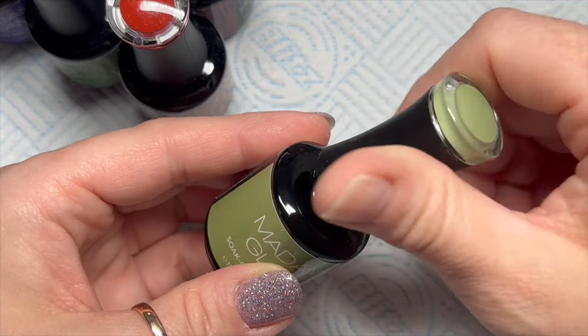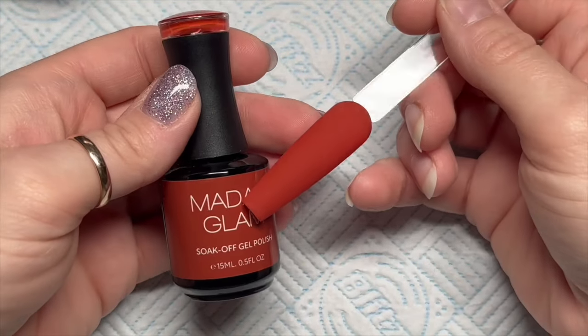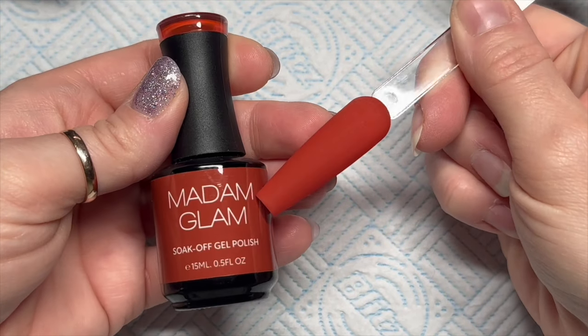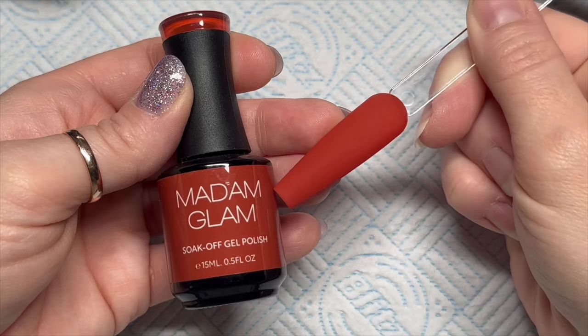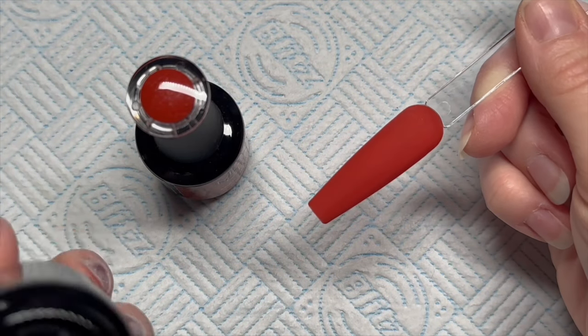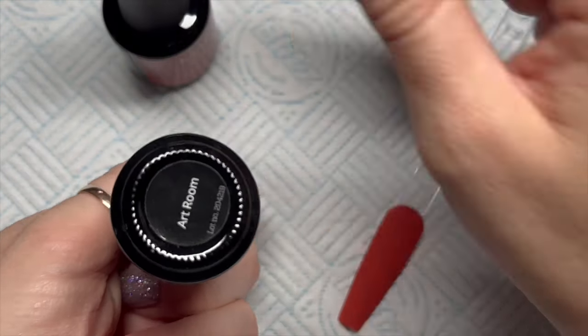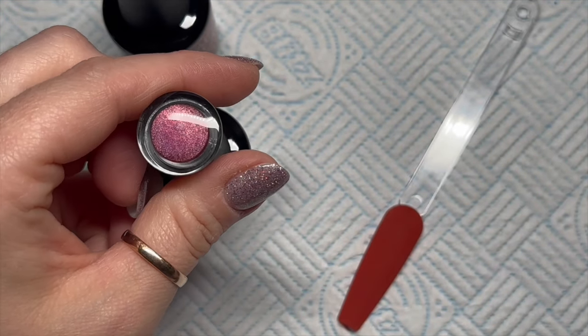So without further ado, this is the first one, Morning Alarm, and the cream colours I have actually decided to use a matte top coat on to show you the swatches. This is kind of like a reddy brown or a brownie red, and then I felt like that went together with Art Room, which is the holo.